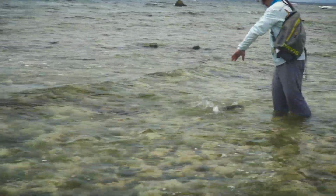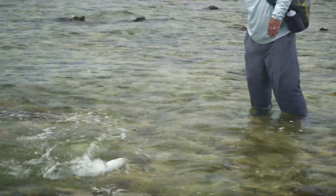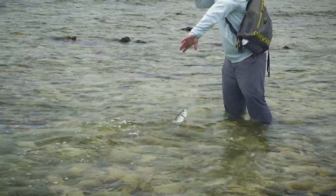And the grabbing of the leader. Whoops. That's a nice bonefish.